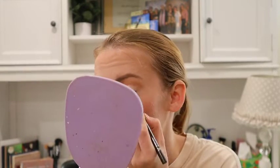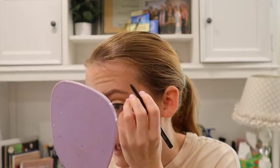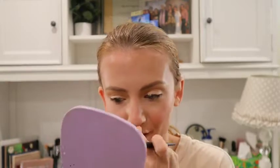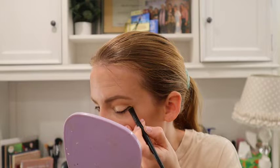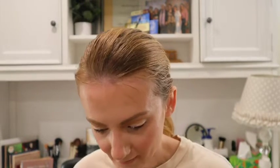And I'm going to place this close to the lash line and really out on the corner so I can get a really nice small wing. Okay, so I'm going to take my N11 brush. I love to use this brush for eyeliner, so I can really smudge out the eyeliner, like what I'm doing right now. So I'm going to take the tip of the liner and kind of flick out just to create a tiny wing.